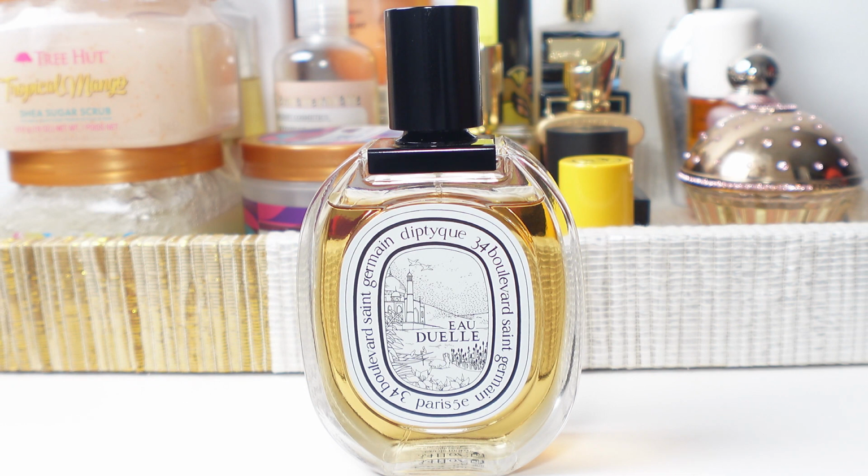Now, this is your vanilla that is your fresh, spicy, aromatic vanilla. It is a little bit balsamic, a smidge powdery, and this is when I don't want to have a really cakey, a really sweet gourmand vanilla.